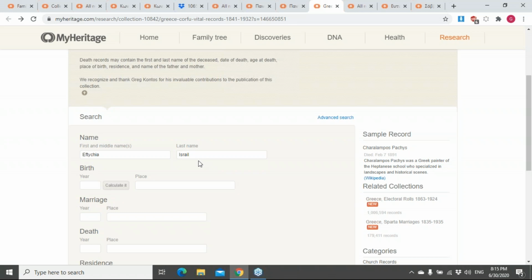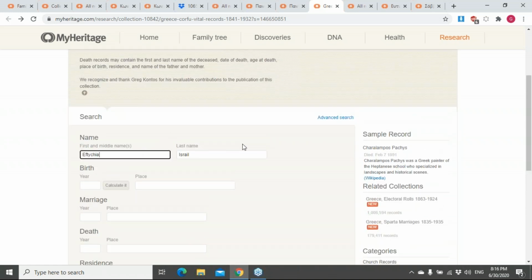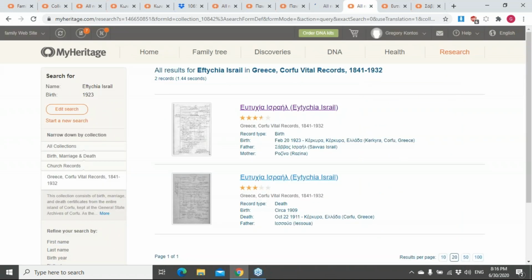I have read a book by Yvette, and Yvette is narrating this story about a Jewish family which was saved by Greeks during World War II and escaped Nazi extermination. So I'm looking for this Jewish girl, Ευτυχία Israel, and I click search, and I get 2 results. This is great because now I can really easily narrow down my research.